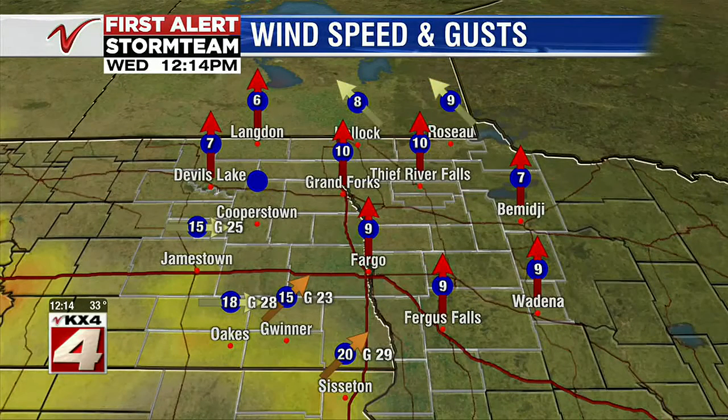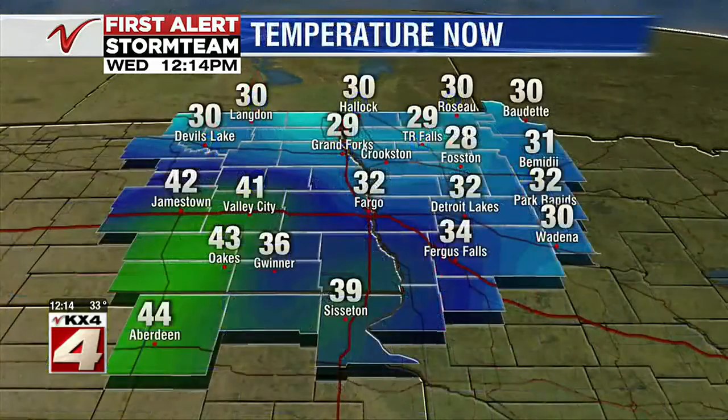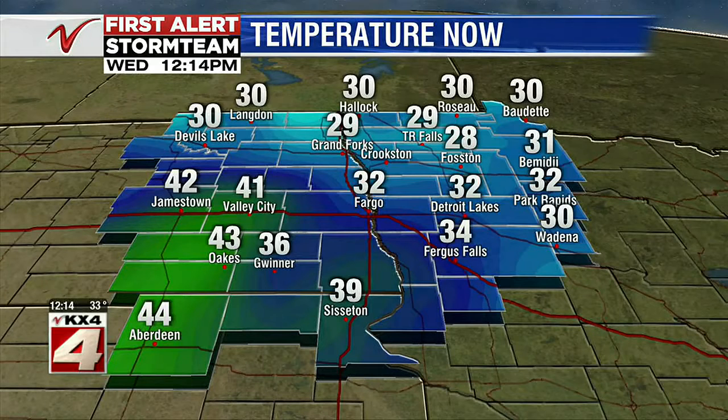And look at that strong push of warmer air coming in on our wind speed map. We've got some gusts into the 20s and maybe even hitting 30 miles per hour in a couple of locations. That's out of the southwest behind the front. Elsewhere, wind out of the south is not as strong. You can see where those temperatures are climbing behind it too. We're at 43 in Oaks, 42 in Jamestown. Northern Valley, we're still below freezing.